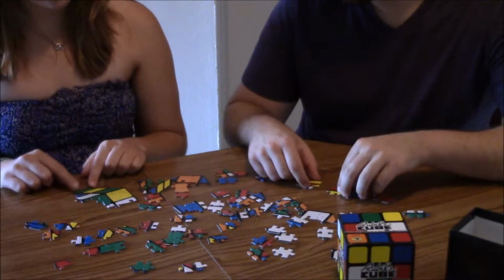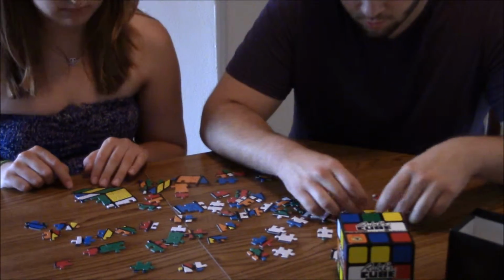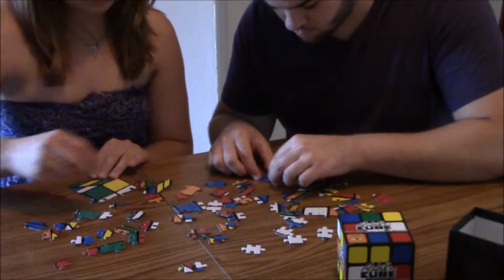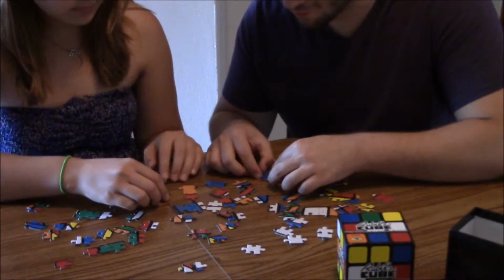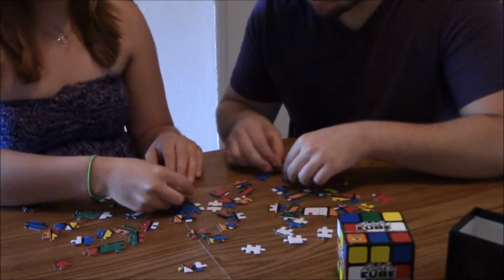How do none of these work? Look at me though. Lucky? I think it's two-dimensional. I think so too. I just thought I'd let you know. Look, these are like the exact same puzzle piece. It's weird. Look at these. They're like the exact same piece.